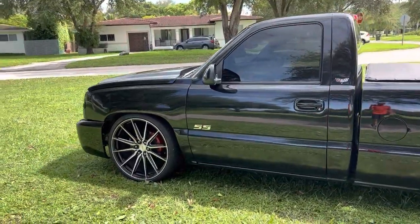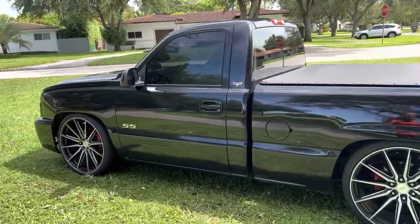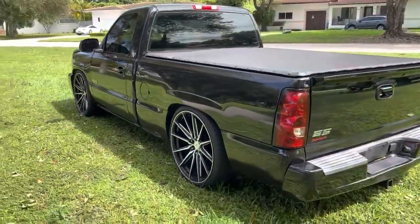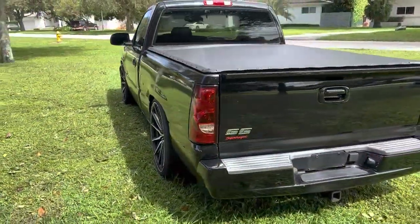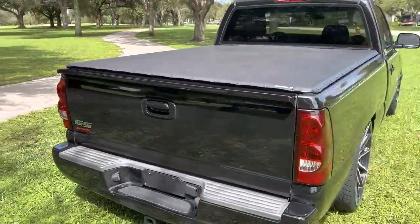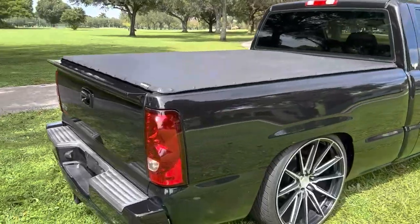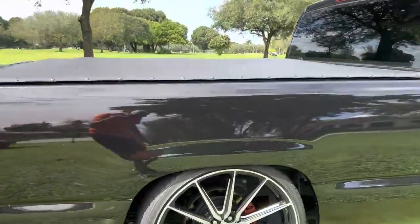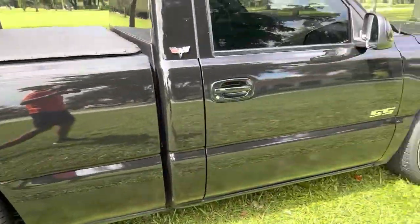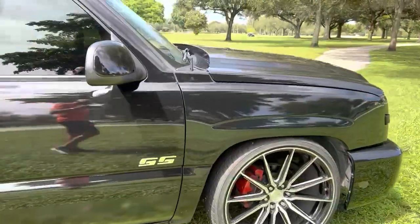Hey everyone, this is Ralph with East Coast Classics, showing you our 2001 Chevy 1500 short box conversion to an SS with a supercharged 4.8, sitting on 24 by 10 Vossen wheels on all four corners.